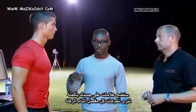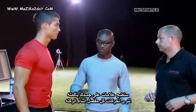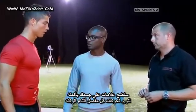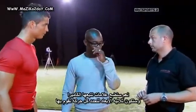What we're going to do now is put reflective markers all over your body so the cameras can pick up all your movement, and we can see that in 3D: how you move, how your technique is when you strike a ball. Okay? So let's apply the markers on him now.